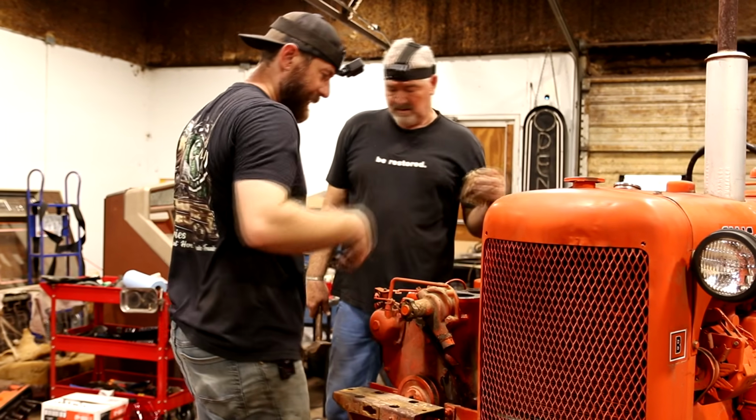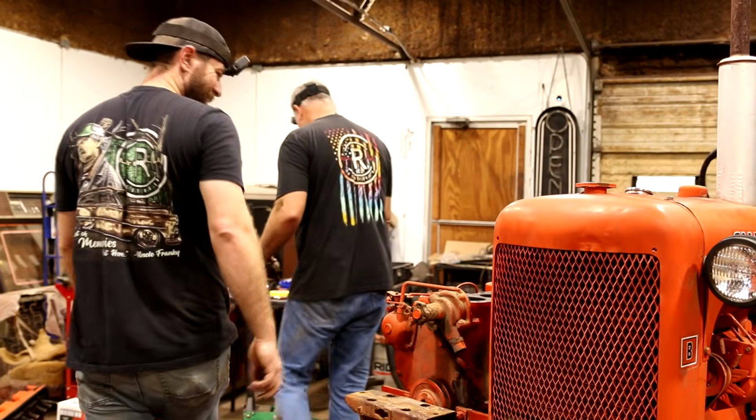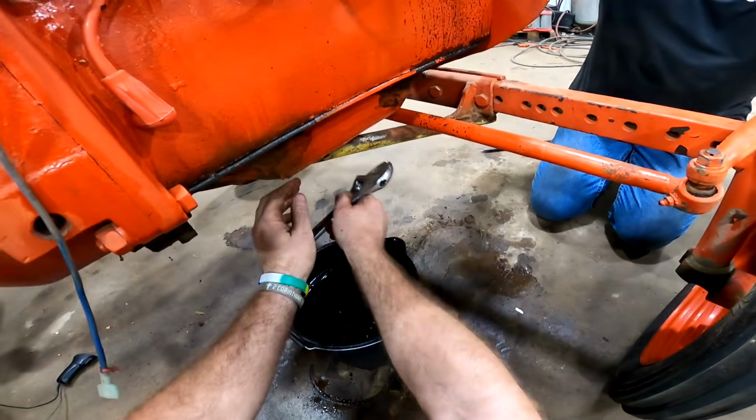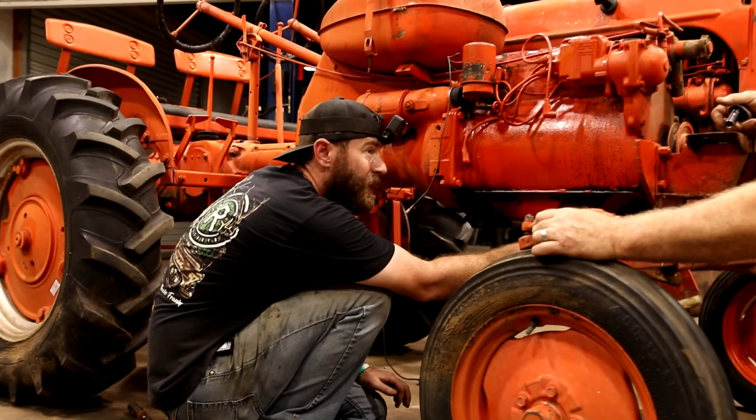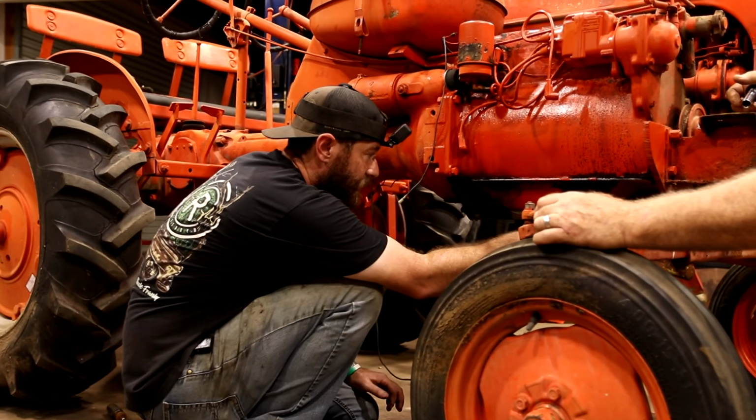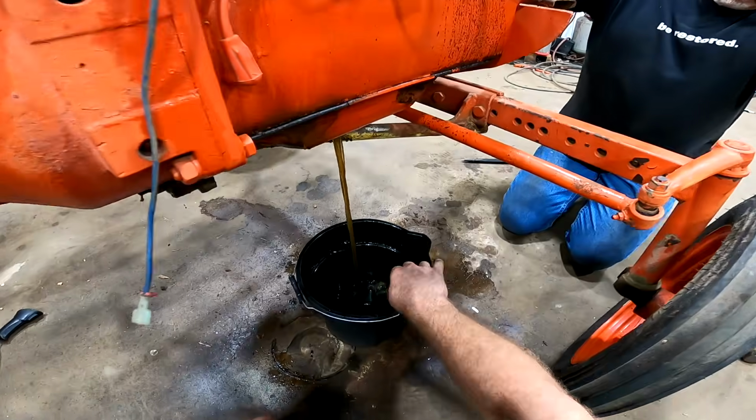I'm gonna blow this out, get all that sawdust out of there. I filled up this block over the weekend with just straight Evapor Rust as well, because I didn't know if anything would be stuck down low. Yep.